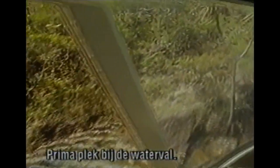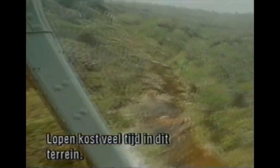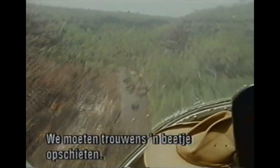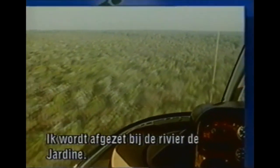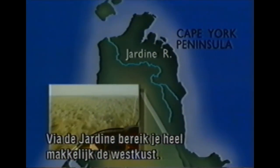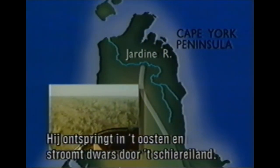Done with a few more days down at that waterfall. Still, it's good to get a lift a bit further north. The country up ahead would take a long time to slog through on foot. Anyway, I need to make up a bit of time. I'm going to be dropped at the Jardine River. Travelling down the Jardine is a good way of getting to the west coast. It rises way over to the east and cuts right across the peninsula.